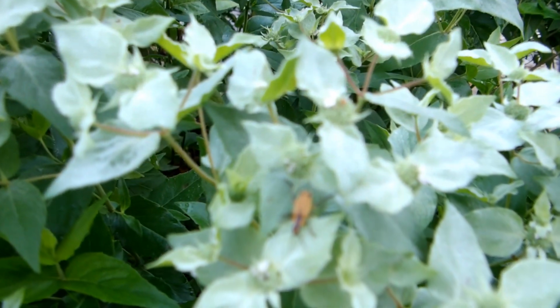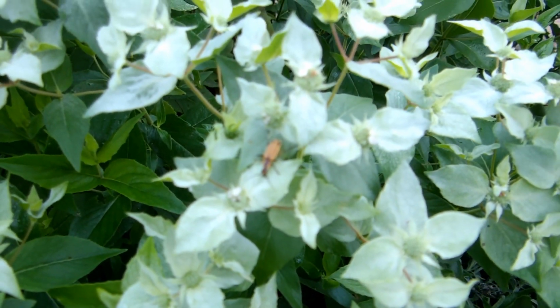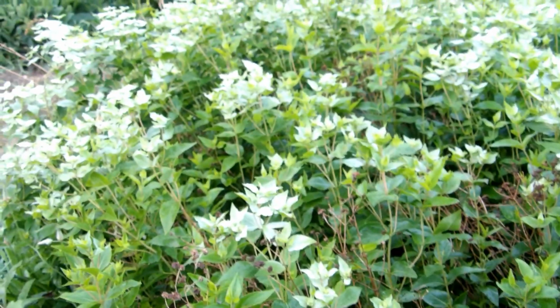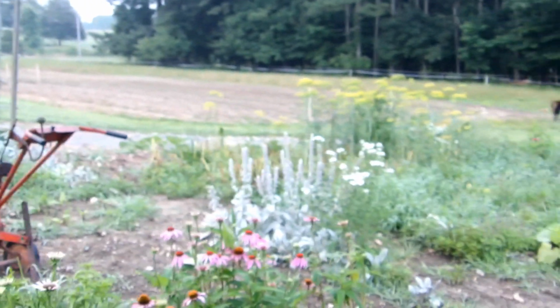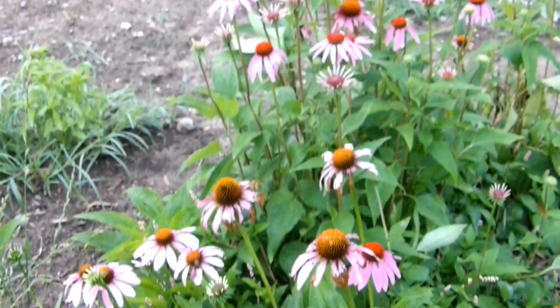Here's a little lightning bug. Can come in focus. You know this old camera doesn't focus real well close up. So anyway, let's go get in the garden. It's all waiting for me out there. We got a few more sweet potatoes to put in. The echinacea is just going crazy this year, and I'm so thankful.